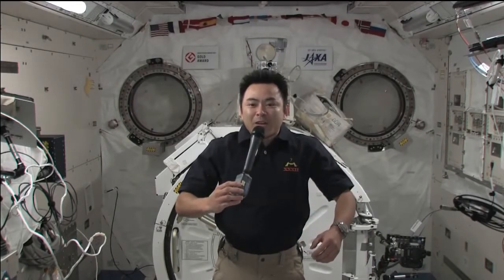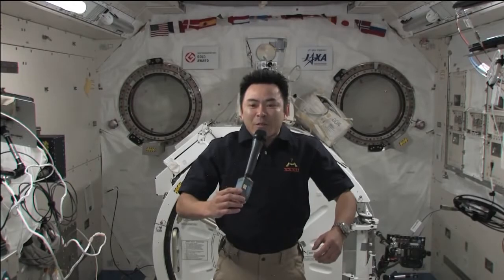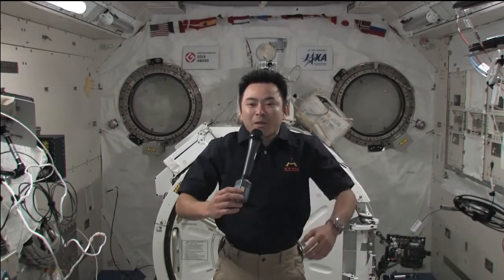And Joe Akaba and myself will be using the robot arm to finally separate the Konotori from the space station. For about a month, the Konotori was attached to the space station, and I was able to see it very well from a window called the cupola. Now, I feel a bit lonely not being able to see Konotori from that window anymore.